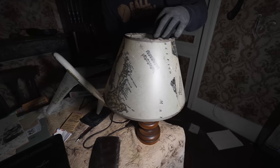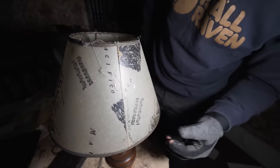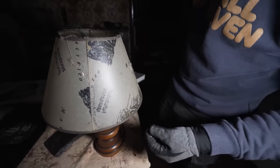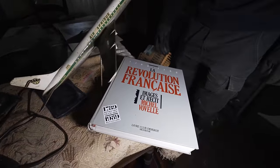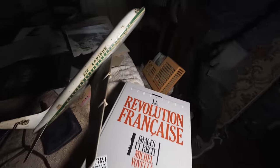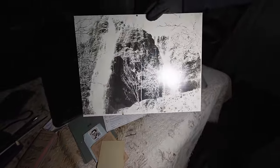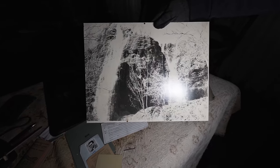And then the lamp even depicts Africa, as you can see. Africa. Wonderful. Revolution of France. Of course, he's also a Frenchman, it's not only because he loves Africa. And we got a beautiful photo of something here. A waterfall. Yeah, oh yeah, a waterfall.